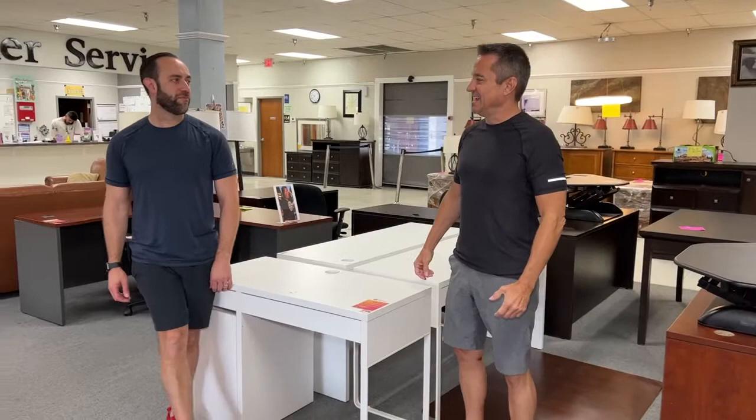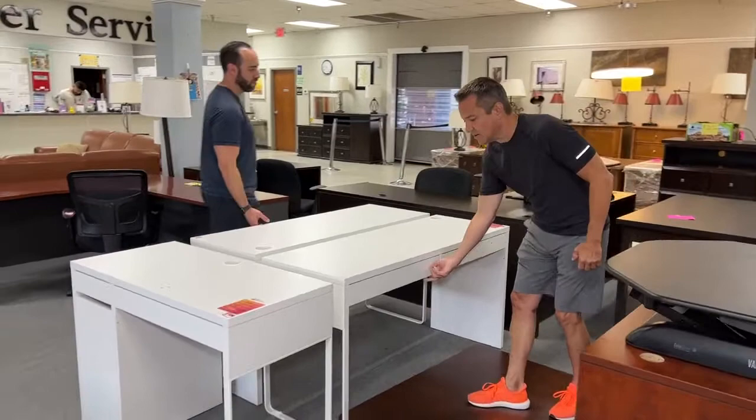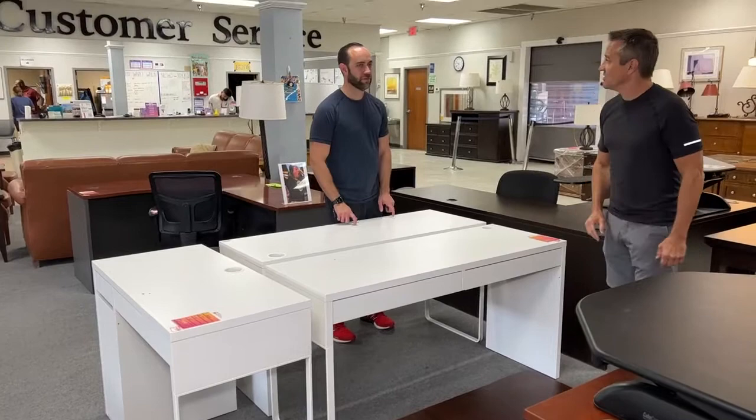$49.99. That's right. This desk, wider. This is IKEA, okay? So don't expect the best. That's for damn sure. $49.99. Cute. Okay, moving on.